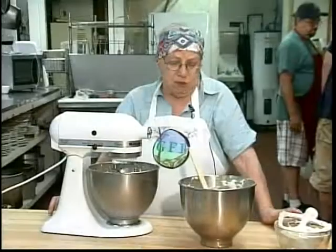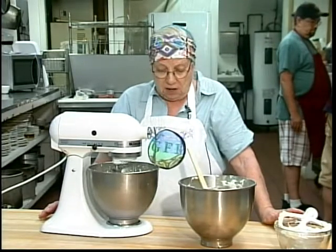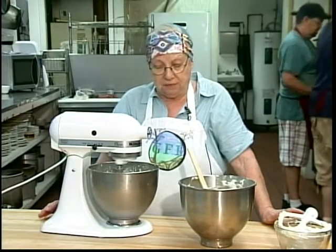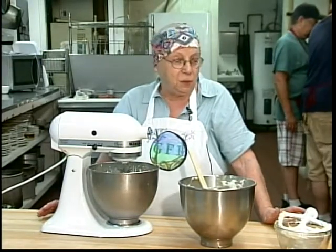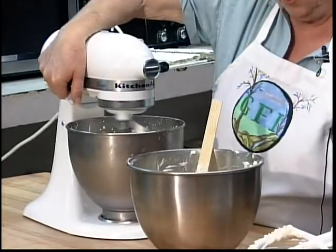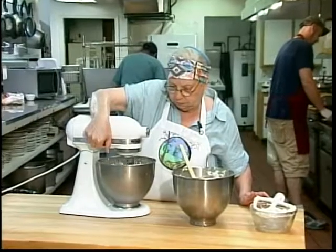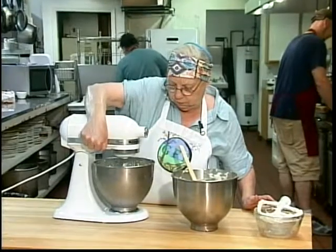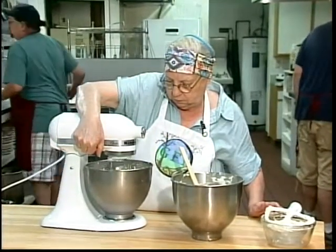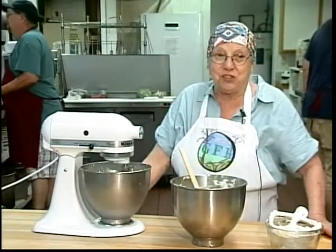Now I thought about using Cool Whip, but I didn't want the taste that that gives. I didn't want to use a boxed whipped topping because I have never used it and I did not know what that would do. So I decided to try for the heavy cream. Let me turn it up one more notch. Okay, it looks like we'll have to give it a minute. Whipping cream is not a fast job.